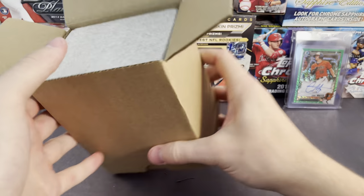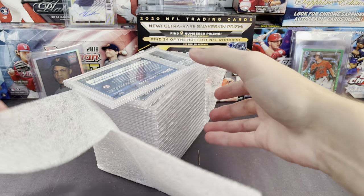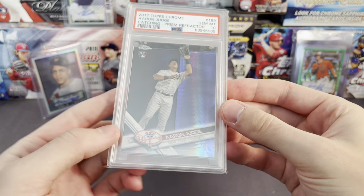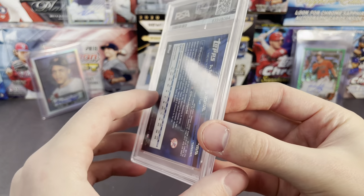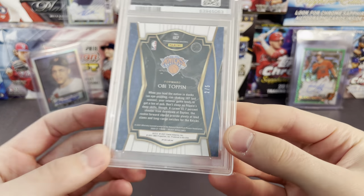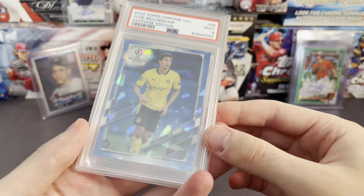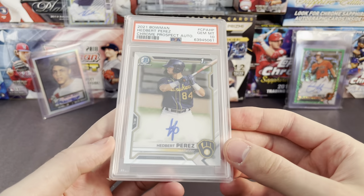See what else we got in this one. All right, next up we have an Aaron Judge. I think this is some sort of parallel. Nice. Prism Refractor 2017 Topps Chrome. Another one right here. I think this might be a pink. Yeah, pink. That one got a 9. Obi Toppin, number 2 out of 5, super short print. I think this is a green. Nice, got a 10. That is the Green Disco Prism from 2020 Select. Jude Bellingham. Got a 9, just the base sapphire right there. Hedbert, 10, base auto right there.